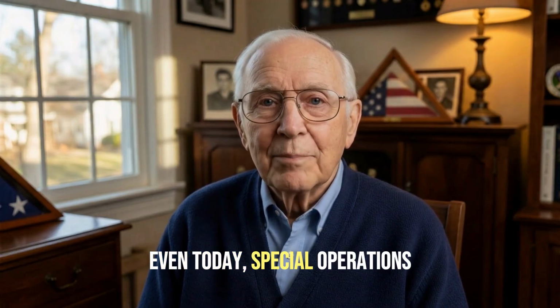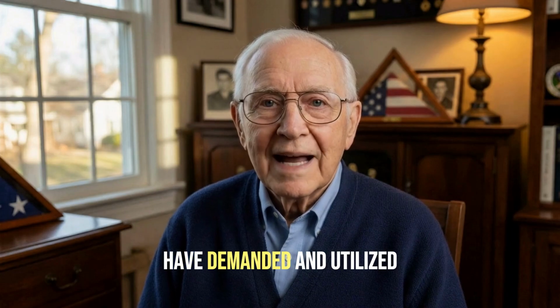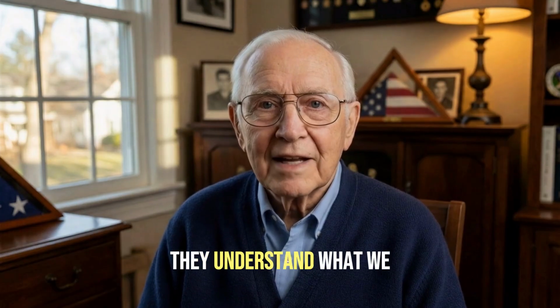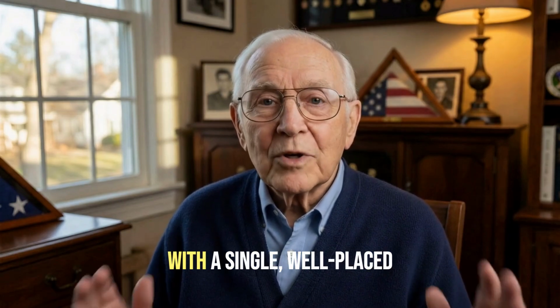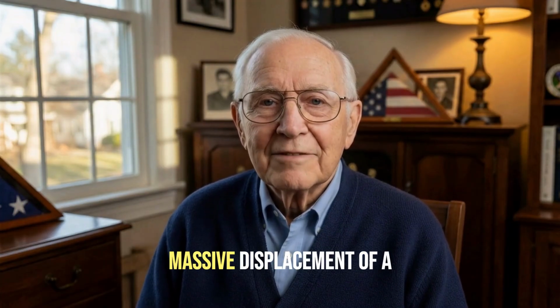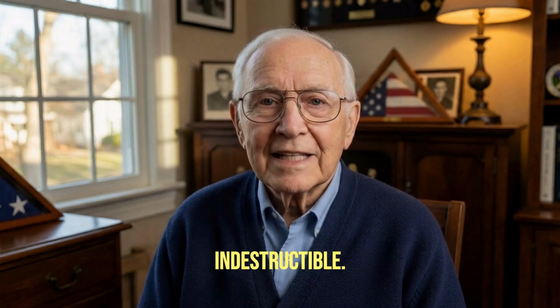Even today, special operations units like Marine Force Recon and Delta Force have demanded and utilized modern variants of the 1911. They understand what we learned the hard way in the bocage and the bombed-out villages. When you have to clear a room and end a close proximity threat with a single, well-placed shot, nothing replaces the massive displacement of a heavy bullet. The foundation built by John Browning proved practically indestructible.